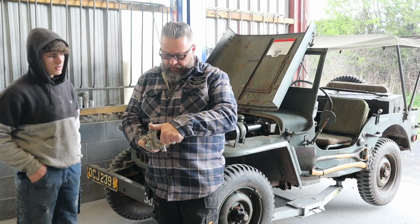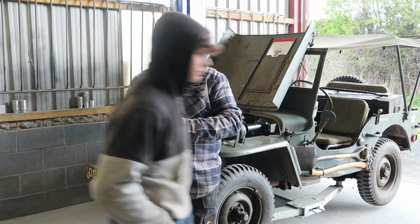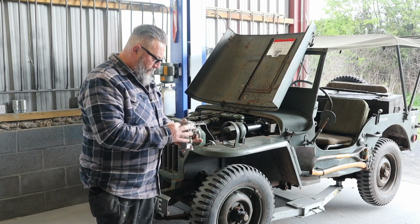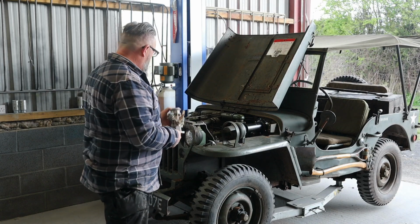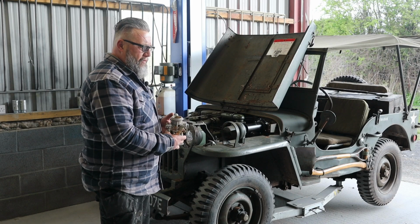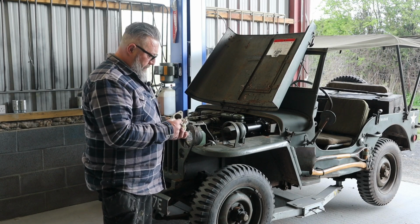Is it a Solex? It is. Where does it say it? It's on the box. New Solex carburetor, which should be straight bolt on, and away we go. Famous last words. So I'm going to swap this onto it for now. It did say on the box. I'm sure it's Solex. Oh, it's got a little gasket thing as well. Yeah, that goes on the bottom of here.